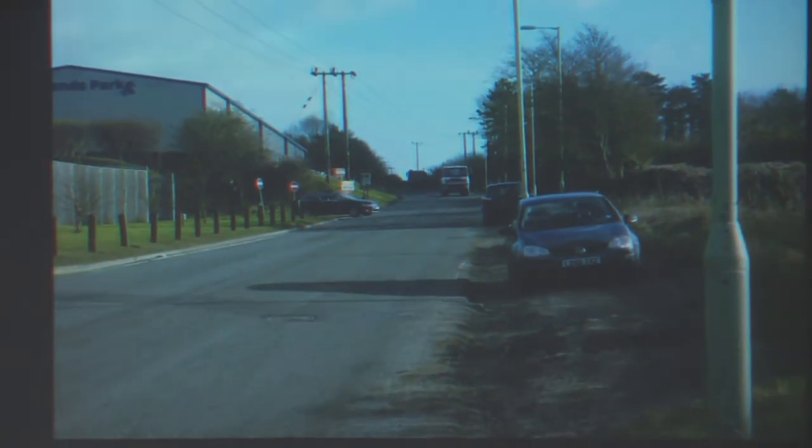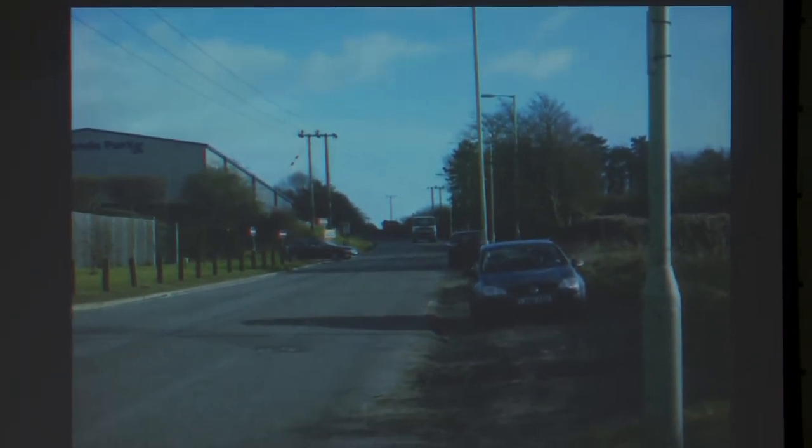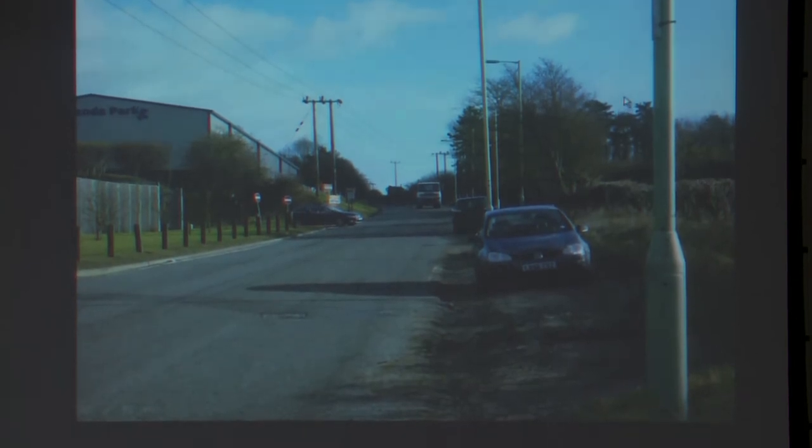So what I'd like to do now is just to go around the site, showing you some photographs from the boundaries and from within the site. So this is the view up Rougham Hill towards the east, with the site in the treed area that you can see beyond this area here. The buildings of Oaklands Park are visible, and the waste recycling facility fence is in the foreground here.